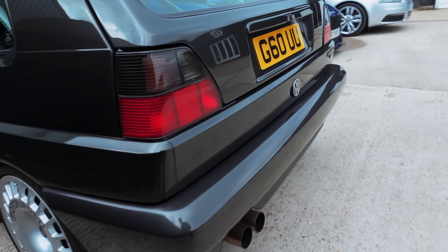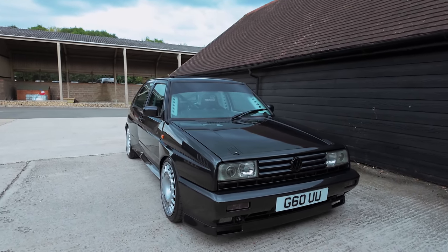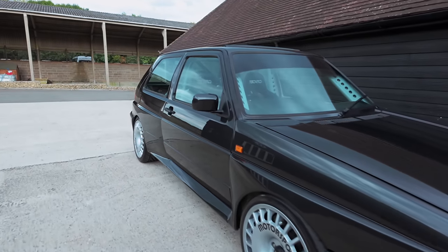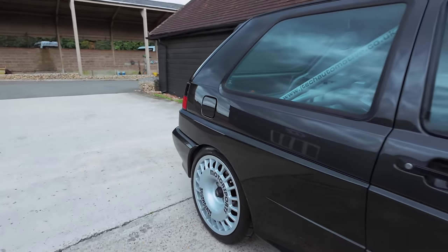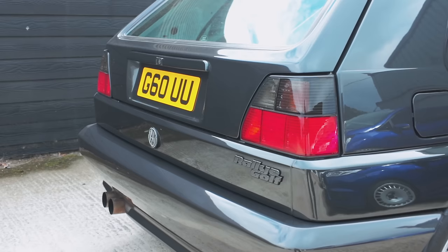But anyway, this is a homologation car. There was only about 5,000 of these ever made worldwide. Only a handful of these would have been imported into the country. You can barely find these for sale online, especially in this condition. There's probably two of these for sale and they look like absolute dogs. This is in A1 condition.